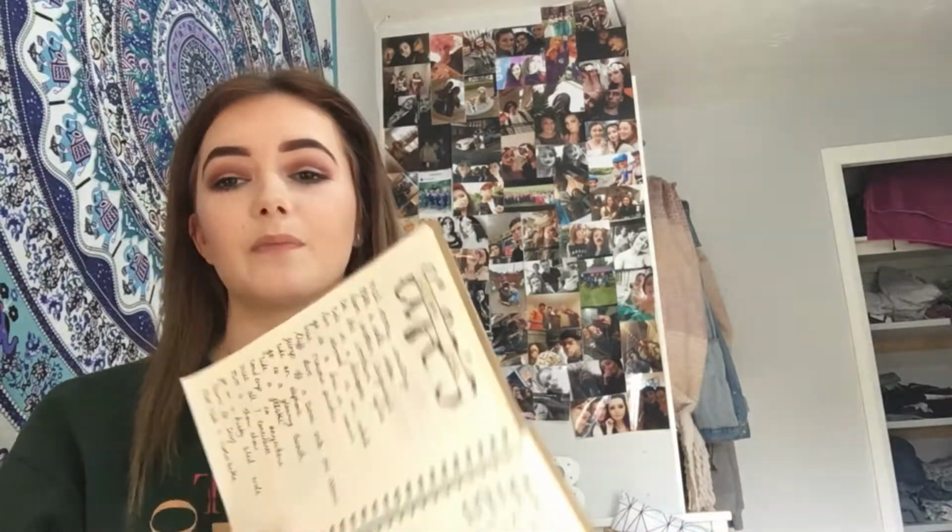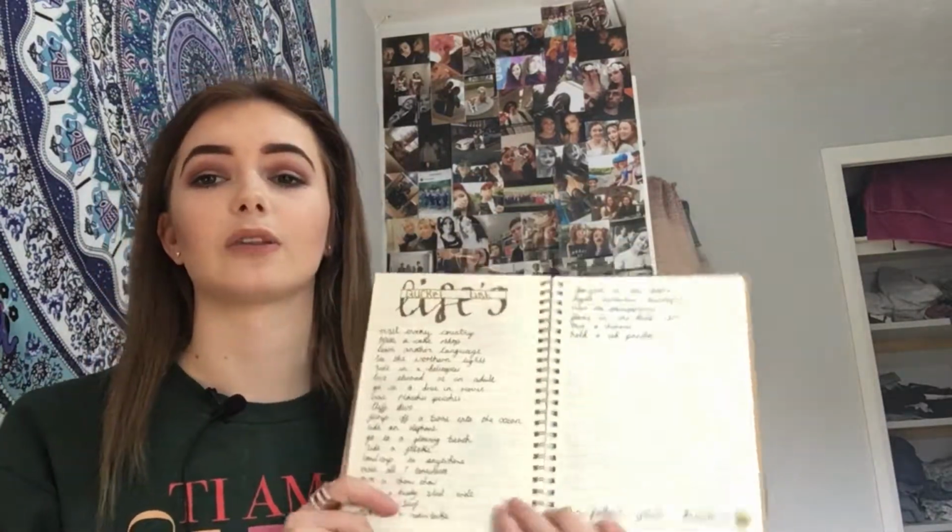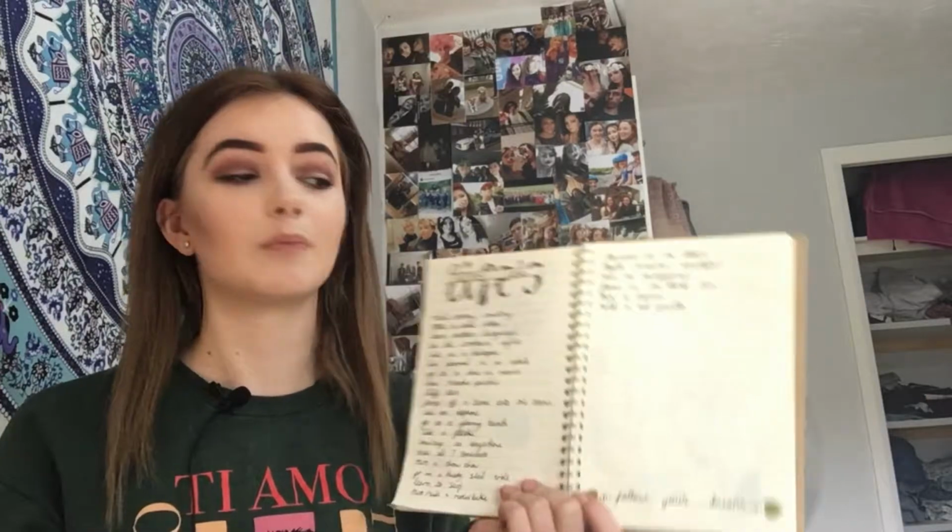After this, I've got my bucket list. This I'm hoping to carry on throughout all my bullet journals, and it'll probably end up being about 20 pages long, because I know what I'm like. So on here I have put a couple that I've already done, just because they were previously on a bucket list and I've achieved that, so it's something great that I'd like to keep on here.